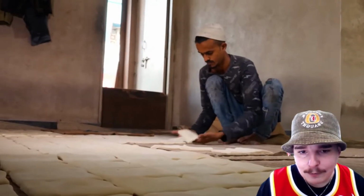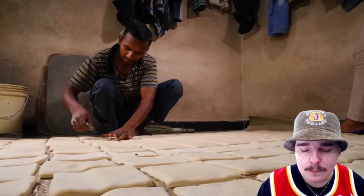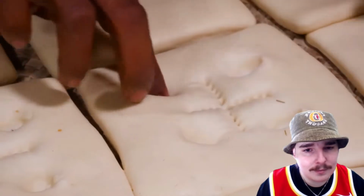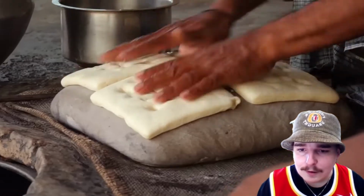This is a nice break from that super rich, oily, crazy, heavy food we just had. This is the bakery signature branding. Using a steel tool that looks like a comb and his fingertips, he transforms the look of the dough in seconds. Pretty soon that's gonna head into the oven and we're gonna see the final product.